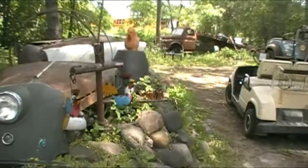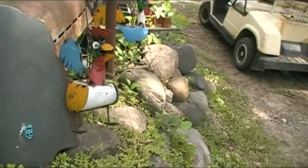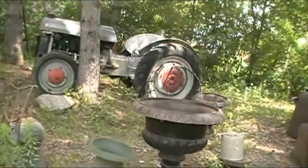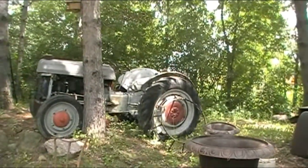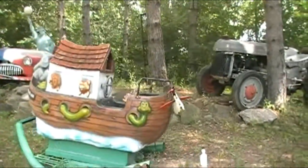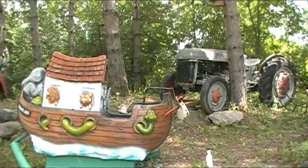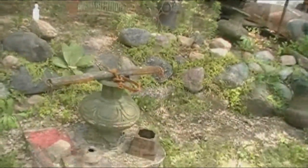Look, there's some chickens. Looks like they're selling some little chickens made out of scrap metal for $18. Souvenirs. There's an old tractor. Looks like Noah's Ark. That looks like it used to be a kid's ride. Some sort, maybe something you put quarters in and a kid rode in.